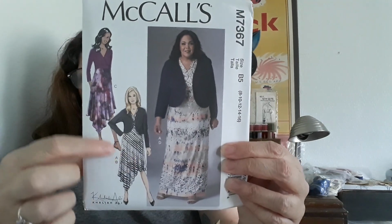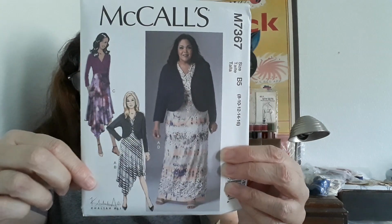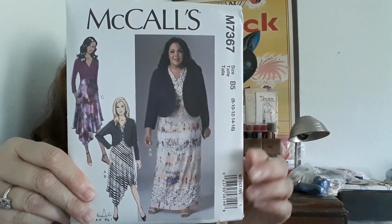I am not fond of these asymmetrical hems. They don't do anything for me. I also don't like high-lows. The reason I don't like high-lows is I'm tall, so it almost looks like I got the wrong size. I'm very particular about not wearing things like capri pants and things like that because honestly, they look like I bought the wrong size.